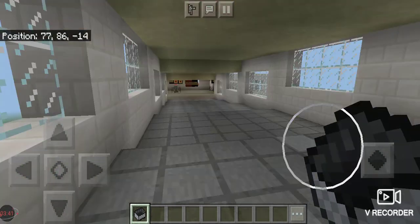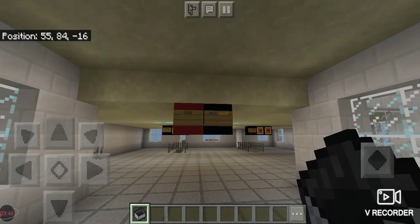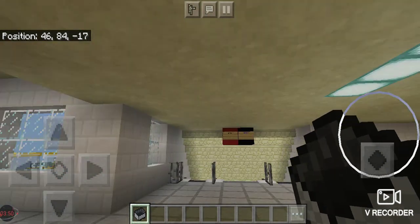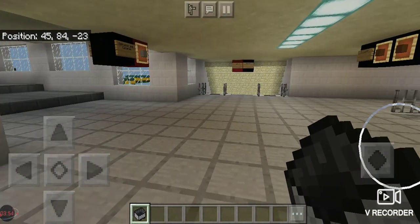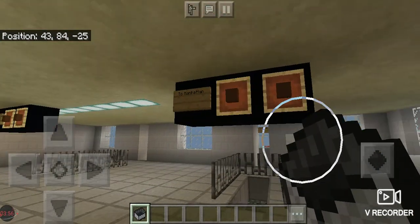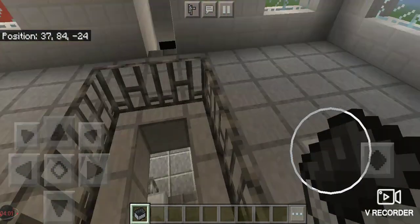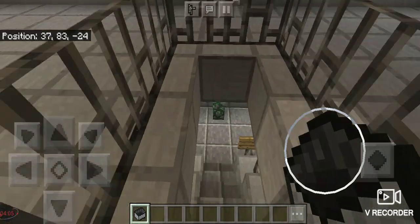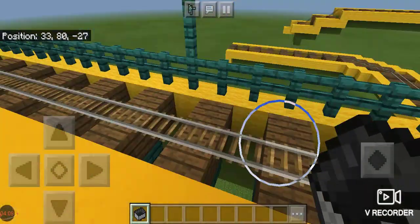Exit A, C, J, Z. This is my favorite stop. I'm also going to work on the A, C, J, Z, you know. Actually, I finished the C, but I'm going to work on the A, G, J, Z, you know. Okay. Manhattan, J, Z. Walk down. Exit ACL.